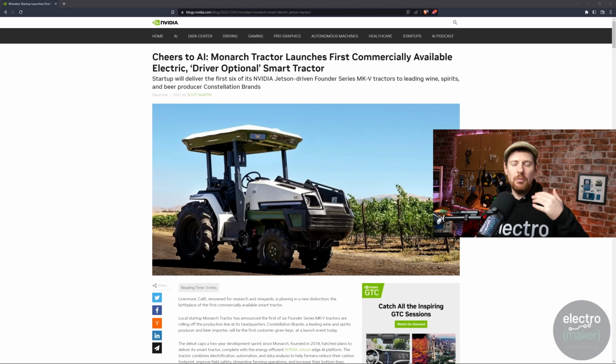I mean, not everywhere is going to suddenly become automated overnight, but certainly in terms of things like agriculture, where you're not talking about vehicles that are sharing the road with other vehicles, the barrier to entry to get a safe driverless vehicle that can work in agriculture is much lower than it is on the roads. And this is the first commercially available one. This is the Monarch tractor. This is a very cool looking device.